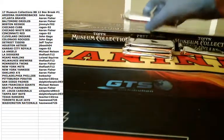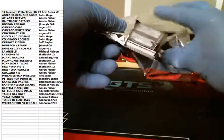For a hit to be considered a hit, it has to be an auto or a jersey relic. Any base numbered card will not count. You'll still be in for hitless for the break credit.